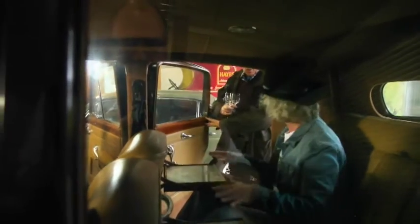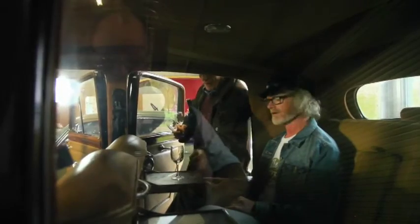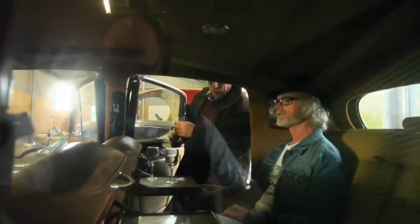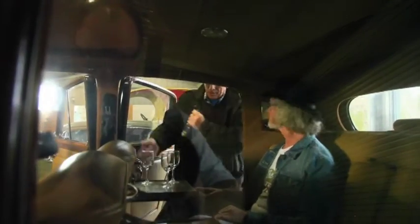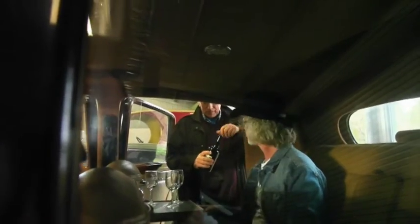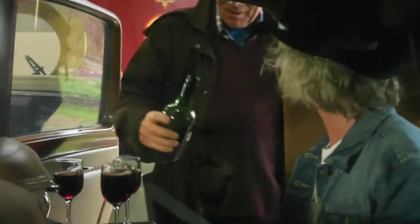So you obviously restored all this. No, I had it restored, because it was an absolute wreck inside. There was only corrugated iron where that dashboard was. And there were no seats. And whoever restored it for you has done a wonderful job too. Wonderful, yeah. Thank you very much. Oh, Mr. Coles, he knew what he was up to, didn't he? He did.